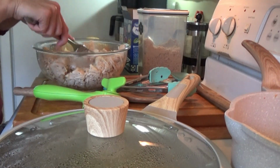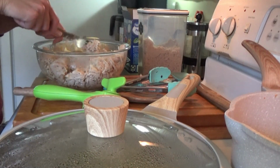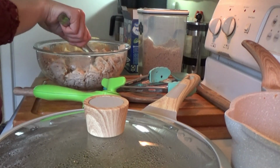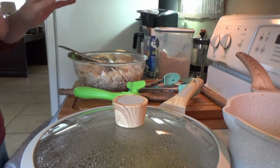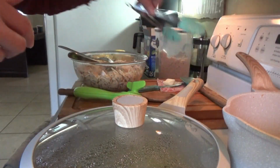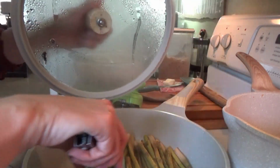Now we're just gonna shred this chicken. It comes apart so easily when you cook it in the Instant Pot. I'm just gonna do it with these 2 forks, but you can, of course, do it with the mixer or whatever. If you wanted to Thanksgiving up the asparagus, or if you did green beans like this, just throw in some of the dried cranberries.